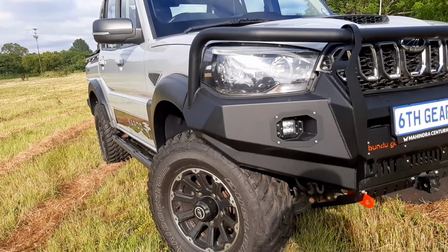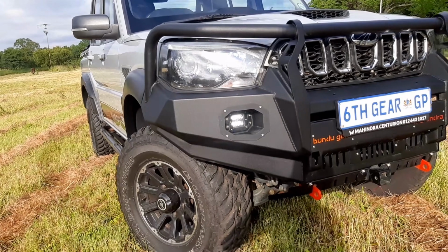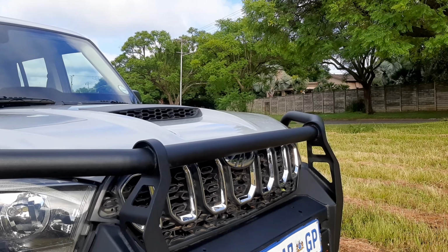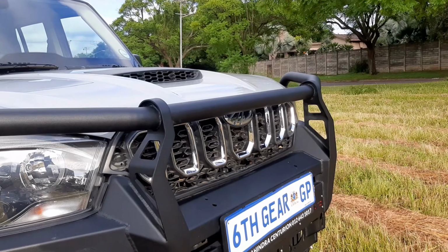So starting it off from the exterior, in front, you do benefit from the Storm package, which is the Bundu kit in general from outside. So in front we do have our bull bar and our steel bumpers, which are really great. It's a traditional Mahindra, it's just that it has a lifted ride height and stuff. And up front we also do have a hood scoop, which is actually really cool. I like the look of the car in front.